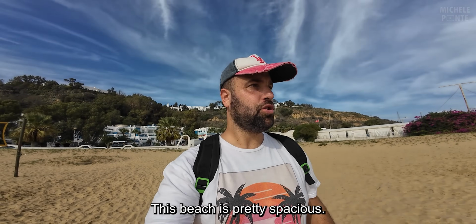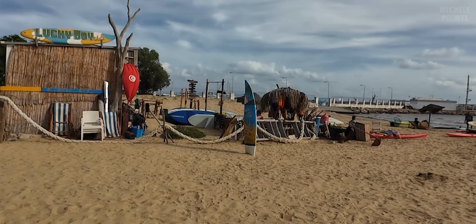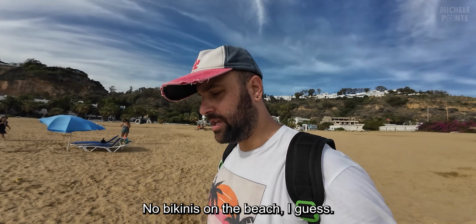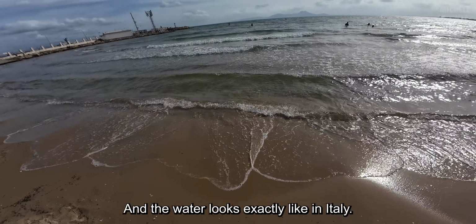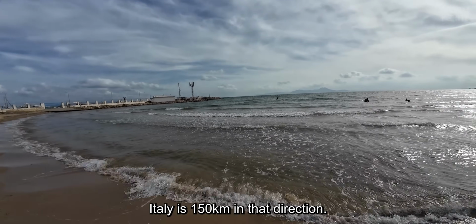This beach is pretty spacious. The Lucky Boy Club. Oh my gosh, Lucky Boy Zone. No bikinis on the beach, I guess. And the water looks exactly like in Italy. Of course, Italy is 150 kilometers in that direction.